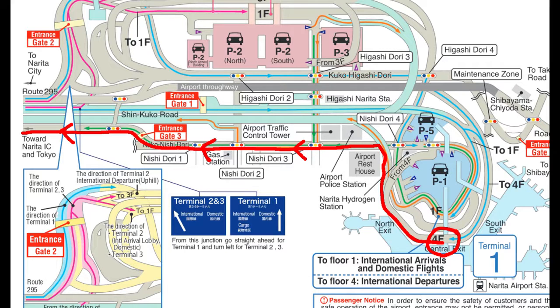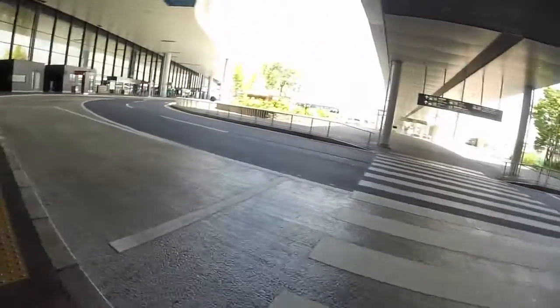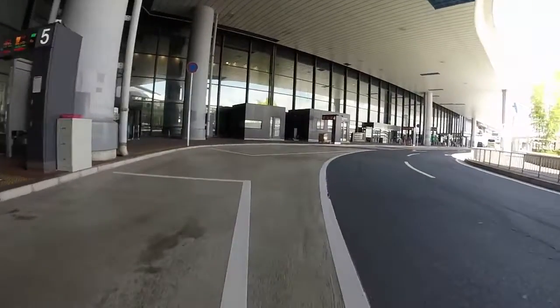Get your bike assembled. There's actually quite a bit of room off to the side where nobody was bothering me. There was even a bench, so I could just sit there, assemble the bike, and get it ready, take as much time as I wanted. And I did take quite a bit of time. It took me like 30 or 40 minutes to get the bike finally assembled.